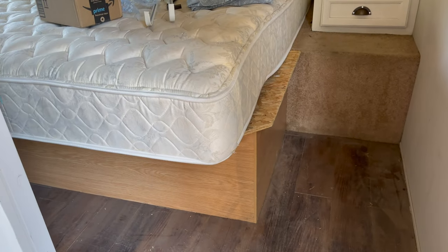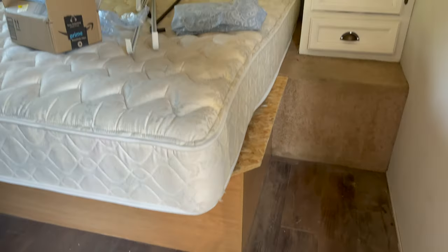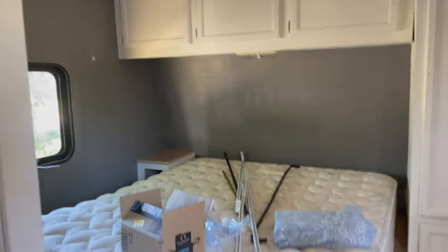I'm not gonna lift this up because it's heavy, but this lifts up underneath the bed, and that's where the fresh water tank is. And there's some extra storage under there too. This is just peel and stick flooring. I'd like to eventually replace the floor and put a nice laminate in here, but it's not a priority right now. So that's the bedroom.